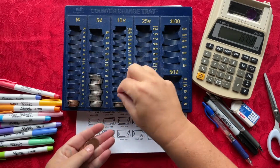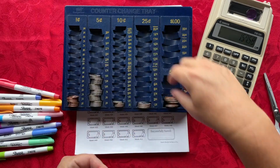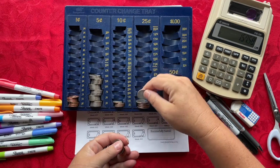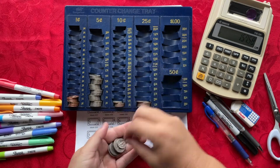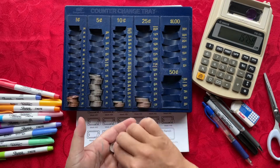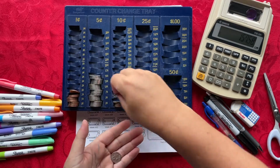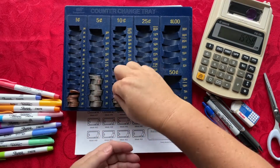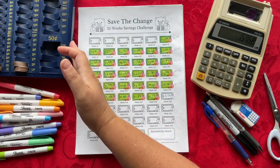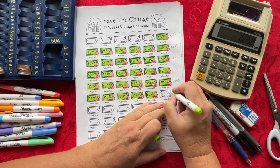All right, so the pennies go there. Looks like I'm pretty close to rolling nickels, so that'll be nice. They're still kind of wet, these coins. I dried them off, I guess I didn't dry them off well enough. All right, so there we go. We have $3.02 saved. Let me go ahead and color in my tracker here.